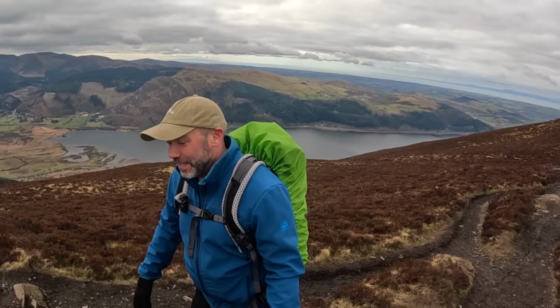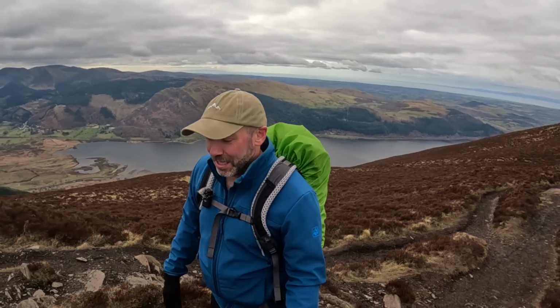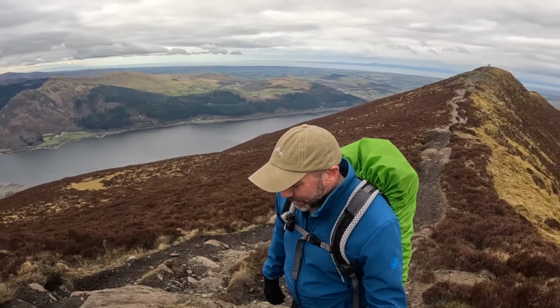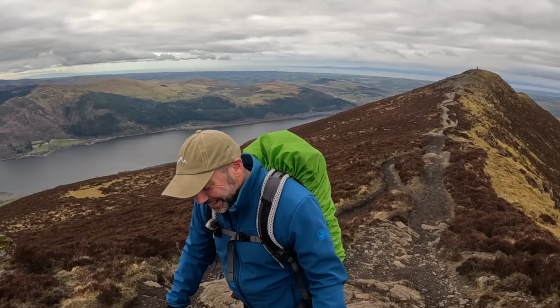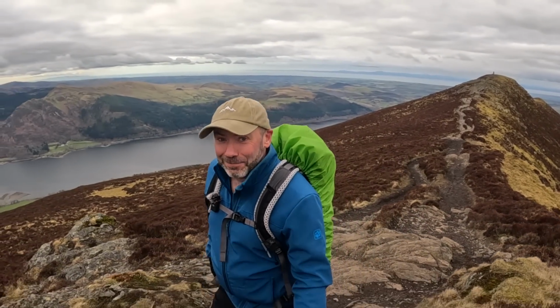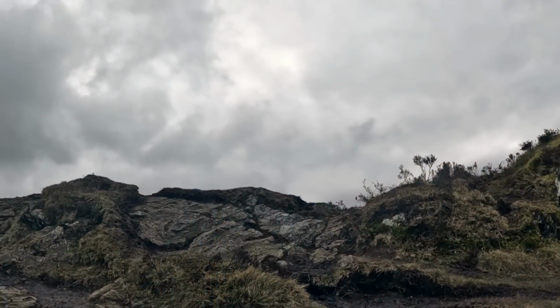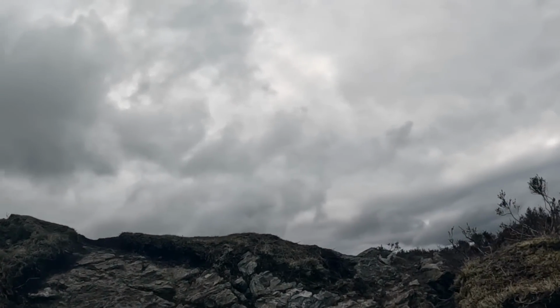I did a big walk around this area and I missed out Bakestall, so that's the last one I need to do in the Northern Fells. But it's the other side of Skiddaw, so it's not conveniently placed. So one for a big walk one day. It is high up, yeah.